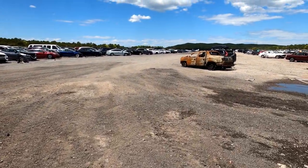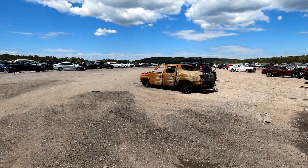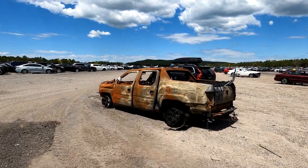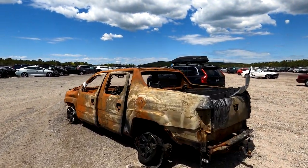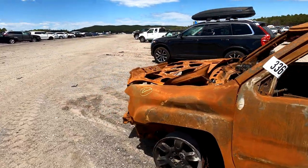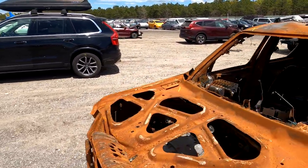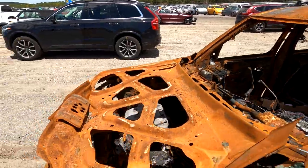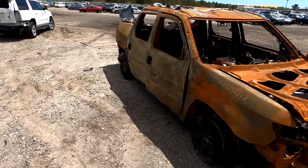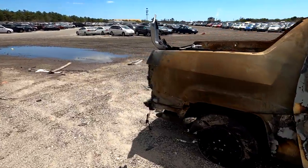Somebody could guess what pickup truck is that over there? Who's the first person in the comments that could guess what pickup truck this is? Let's see what you guys' skills is at. Let's see if you guys can guess what pickup truck this is. Like a short pickup truck. Who knows?